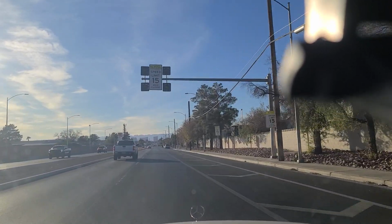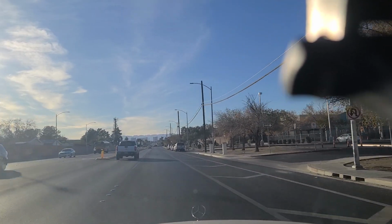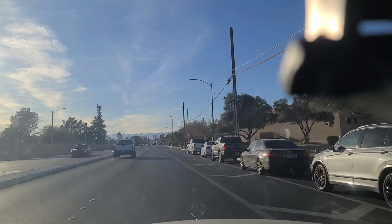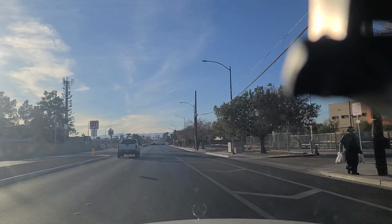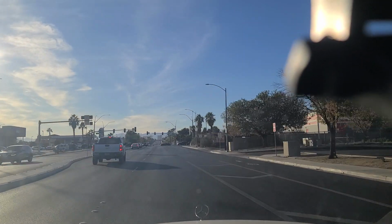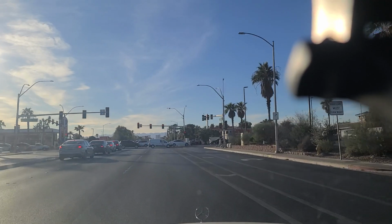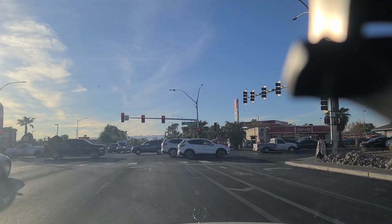I see a lot of community billboards, if you will, online, because I try to keep up with that stuff for our community here on YouTube, to keep you aware. This is Nellis Boulevard, a major north-south artery here on the east side of Las Vegas, traveling from Russell Road in the south all the way up north to Craig Road, up by one of the entrances to Nellis Air Force Base.